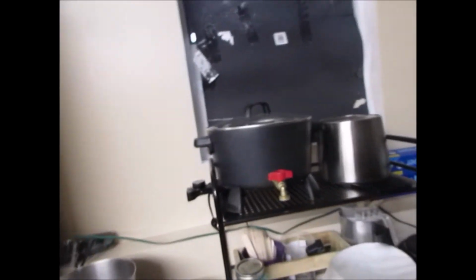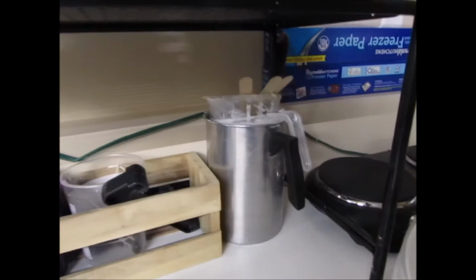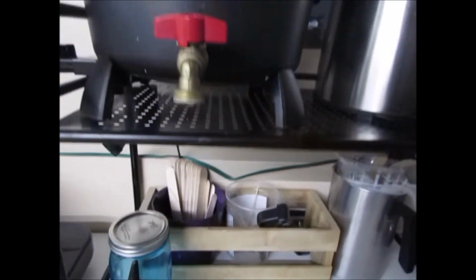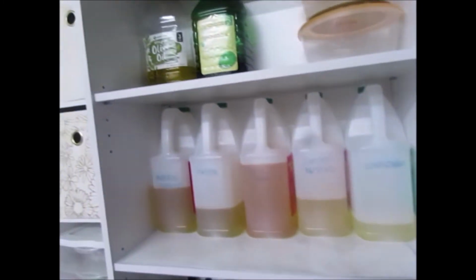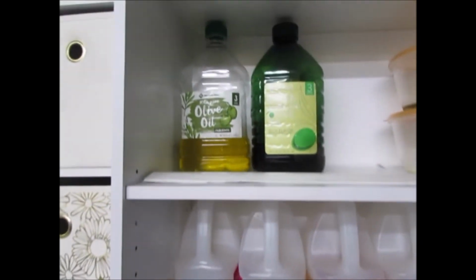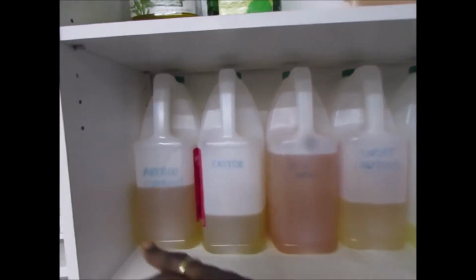And that's it for this corner. So just the candle stuff is kind of like sitting over in this area. And for pouring, my container is there. So at night I like to turn that off. But here's some of my oils. Well, most of my oils are here. I have my olive oil, I have all the other oils.